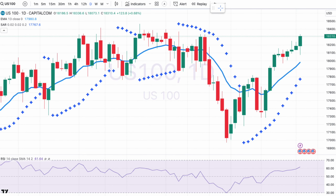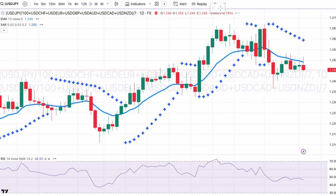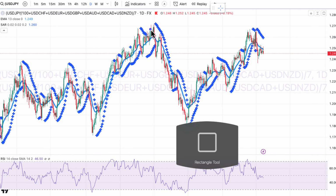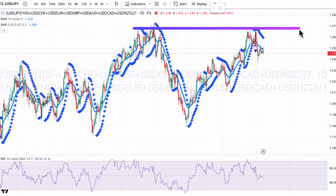And as we take a look at the setup, let's just jump right into the dollar. And what are the dollar charts telling you? That's a really big question here. You can see that the dollar chart kind of topped out right here, double top at this resistance level. You can see that the momentum is a little weaker here, but it's not overly bearish.